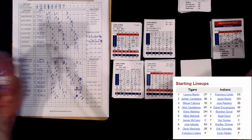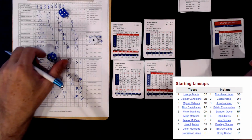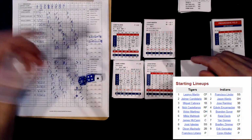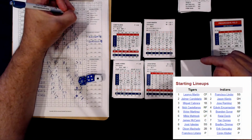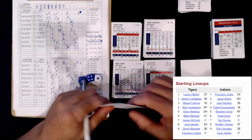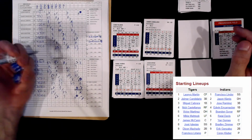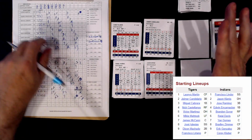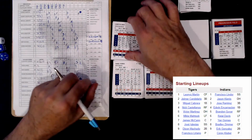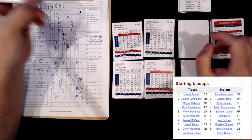Leonys Martin for 1. Home run 7. And it's gone. Home run by Leonys Martin. And maybe they shouldn't have let Kluber. But it's 3-1 now. So they're going to leave Kluber. I know Kluber has to come out because he's reached his maximum. So Kluber's out. And we're going to bring in Andrew Miller.